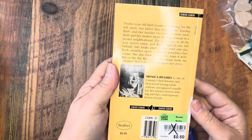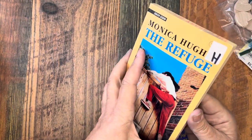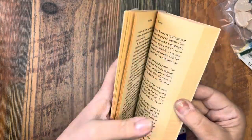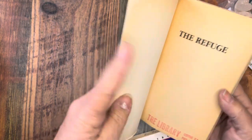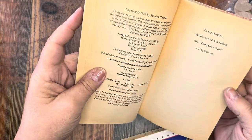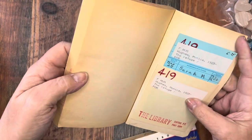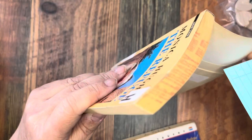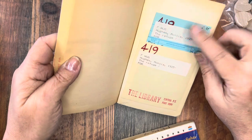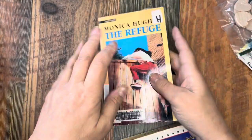Here's the other two $1 books, or 3 for a dollar books. So I didn't really care about the subject matter on this one, but I liked the yellowed pages. So very vintage looking. Let's see if this has a date in it. '89, so it's not ancient, but it does have the library card with just one person signing it out. But, you know, it's an authentic library card, and I can photocopy that and make another pocket for that.